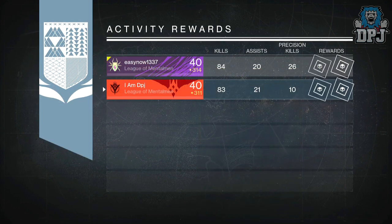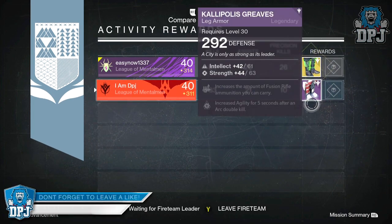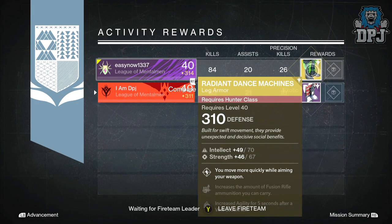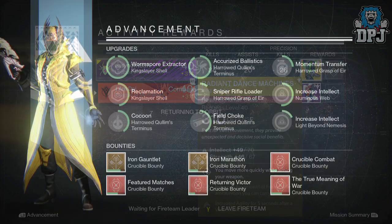Moving on to my Titan, and I got the Kelepolis Breeze, dropping at 292 defense, offering 61 intellect and 63 strength. Mods were increased amount of fusion rifle ammunition you can carry, and increased agility for 5 seconds after an arc double kill. Easy now, got the Hunter exotic leg armors, the Radiant Dance Machines, dropping at 310 defense.